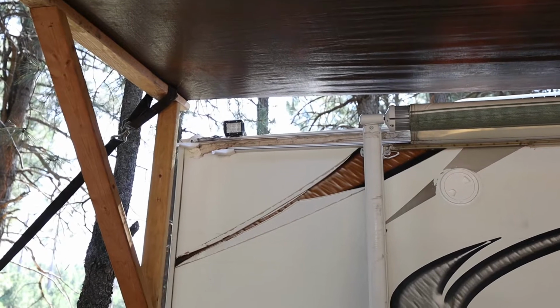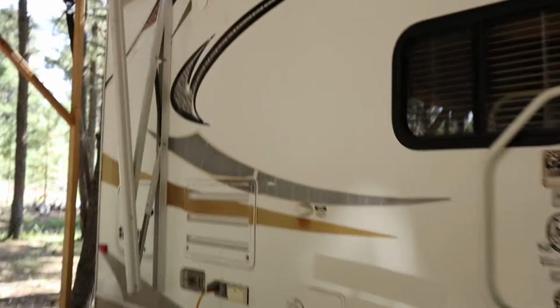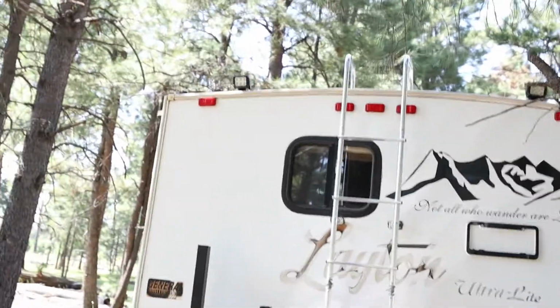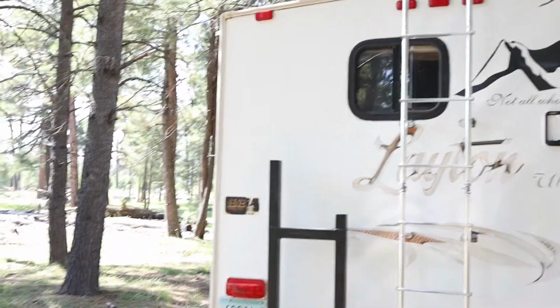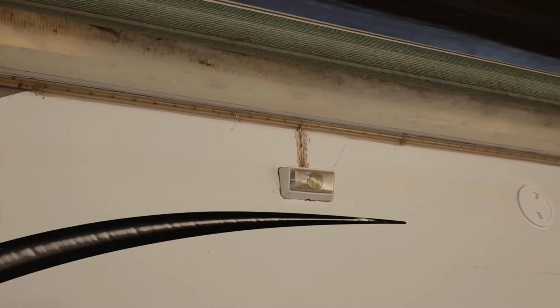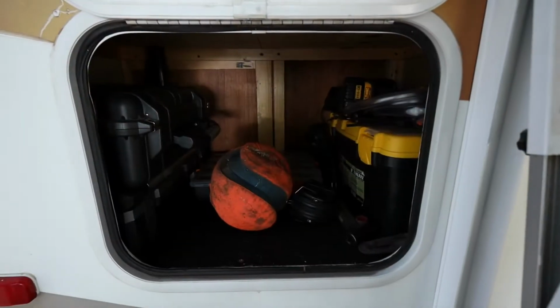I also added in these floodlights. There's one there, and there's another one there. So there's 2 on each side and 2 on the back side. What that does is helps me maneuver the trailer when I'm coming into campsites at night. The LED strip that I used here, I believe it was like 16 feet long, but this awning is only 12 feet. So I had several pieces left over. So I cut the pieces smaller.